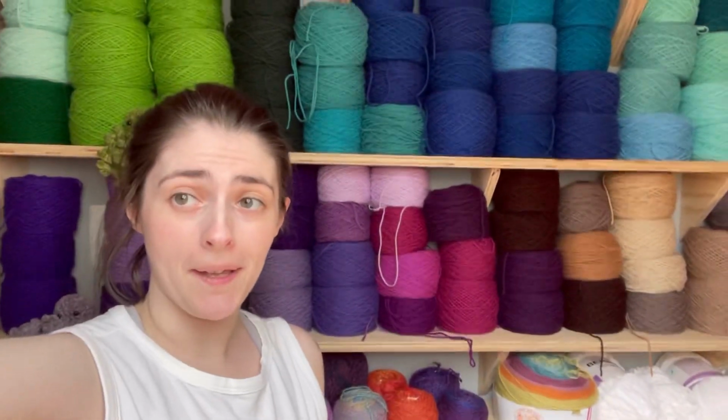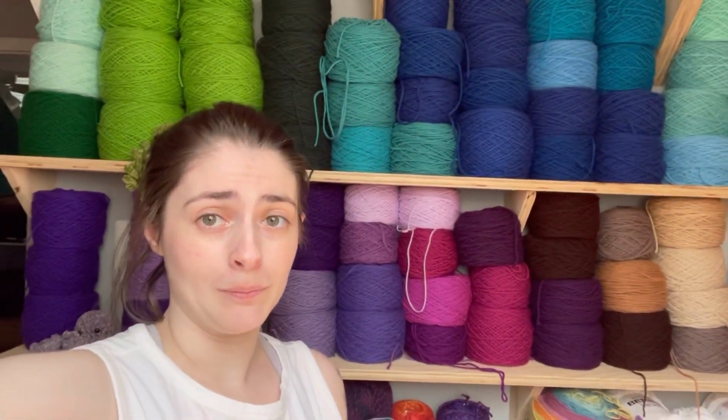What have I learned today? I have learned that I have too much. I need to actually use my yarn and start using more greens and blues. And I don't need to go shopping. I have everything I need right here.